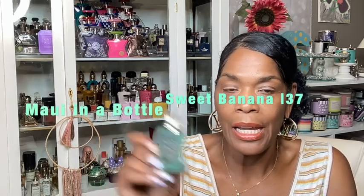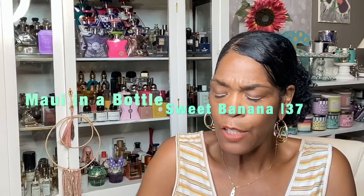So starting with my number 4. My number 4 is the Maui in a Bottle Sweet Banana 37. This is the one in the green bottle. This fragrance has notes of sweet banana, coconut cream, jasmine, sandalwood, and vanilla. This is an absolutely beautiful fragrance. You do get the essence of the banana. It is not overly sweet. It is more of a lighter fragrance considering some of the other ones in the set.